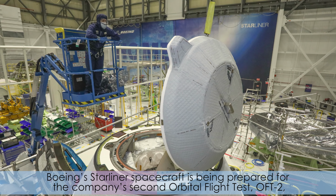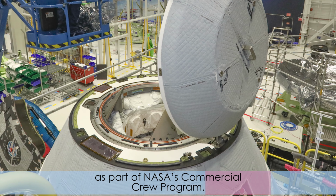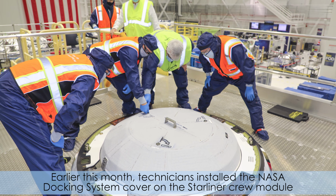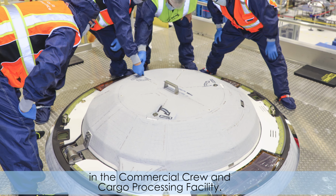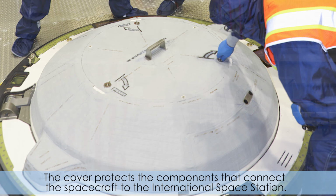Boeing's Starliner spacecraft is being prepared for the company's second Orbital Flight Test, OFT-2, as part of NASA's Commercial Crew Program. Earlier this month, technicians installed the NASA docking system cover on the Starliner crew module in the Commercial Crew and Cargo Processing Facility. The cover protects the components that connect the spacecraft to the International Space Station.